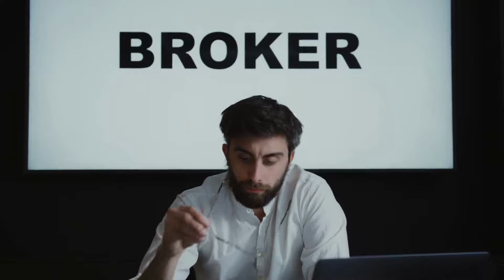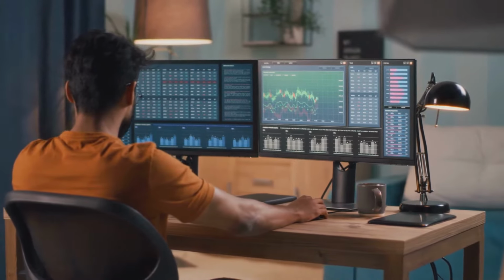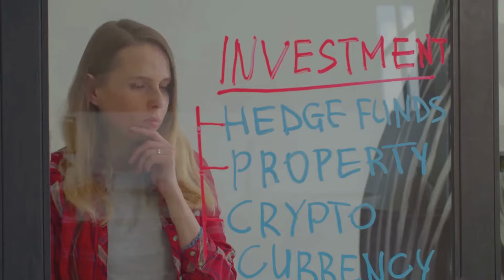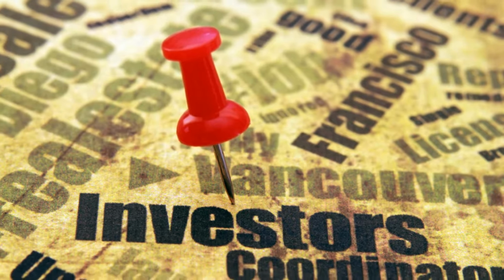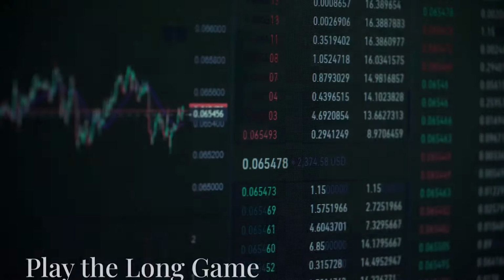So, which approach is right for you? Well, it depends on your personality, risk tolerance, and how much time and effort you're willing to put in. Active investing can be potentially more rewarding but also riskier, while passive investing is generally considered less risky and more hands-off. It's important to weigh the pros and cons of each approach and choose the one that aligns best with your financial goals.